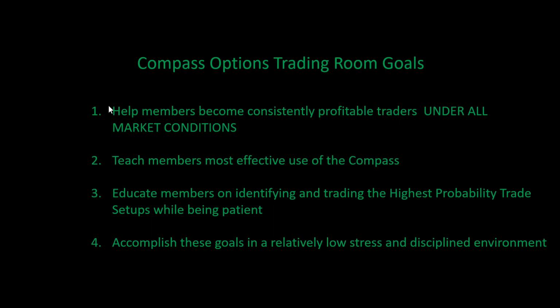So again, I could show a lot more charts. I'm not going to. I just wanted to cover how we've done so far this year for our members, and for anybody who's interested in the service, the alert service, or the room, just to kind of show you what we try to do. I mean, the whole point here is to take high probability trade setups using a specific criteria and only trade those. And that's what gives us an 85 to 90% win rate and consistent profits month after month after month.